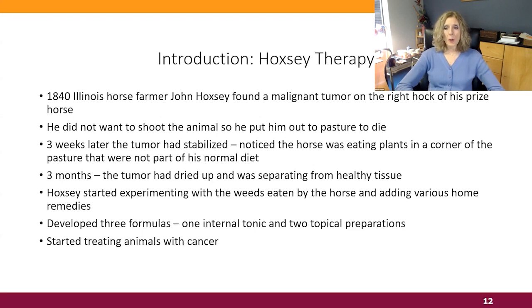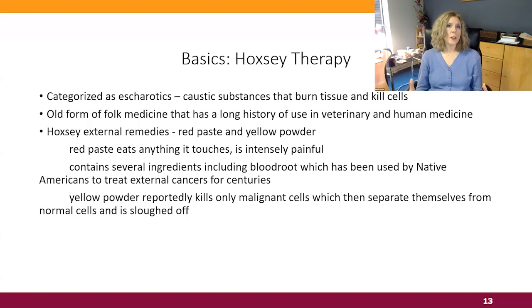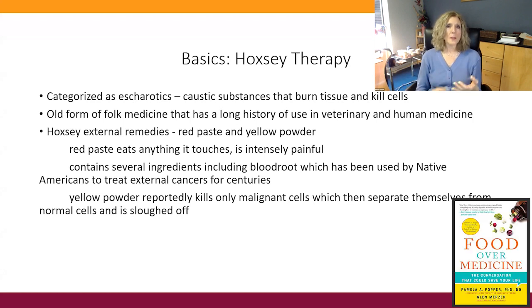So the Hoxsey therapy, the topical stuff, is categorized as escharotics, which is caustic substances that burn tissue and kill cells. It's an old form of folk medicine that has a long history of use in both veterinary and human medicine. And we'll come back to this toward the end, that what Hoxsey did, if you put it into the context of healthcare of the day, Native American medicine was popular and that sort of thing. He wasn't as wild as some people represented him to be.